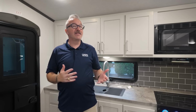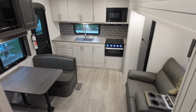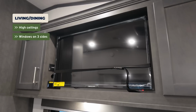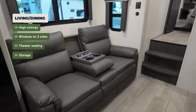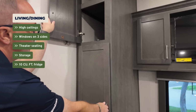The combined kitchen, dining, and living area of the 2100 RK, they work well together without any part feeling unnatural or out of place. The high ceilings and windows on 3 sides really make it feel open and spacious. And while the TV is a bit high, it actually works well with that theater seating in the slide out. And best of all, you get a lot of storage right here in the dinette, next to the TV, and in that tall slide that runs along the wall.